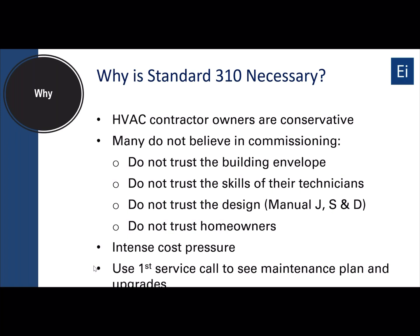commissioning and drive it. So that really is one of the reasons why Standard 310 is so necessary, because of the unique industry dynamics that new construction HVAC contractors face. They're not in a place to naturally adopt this. Many have. There are some great contractors out there that do this on every one of their installs, and those are the ones that are going to be in high demand as Standard 310 really starts to take hold in the industry.